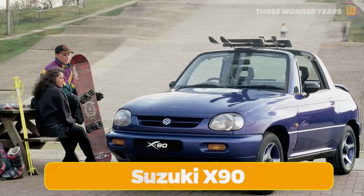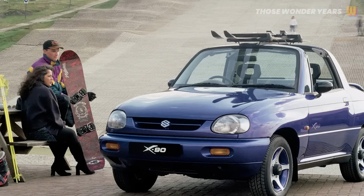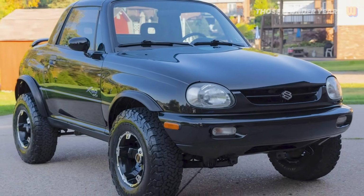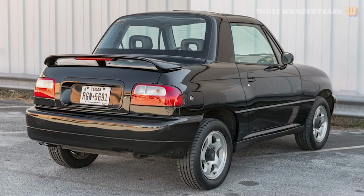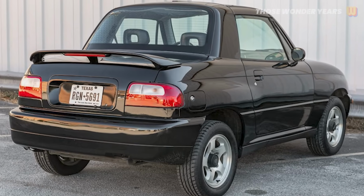Suzuki X90. The Suzuki X90 proves that just because you can build something doesn't mean you should. Released in the mid-90s, this bizarre two-seater tried to combine the ruggedness of an SUV with the quirkiness of a sports coupe, and failed spectacularly at both.